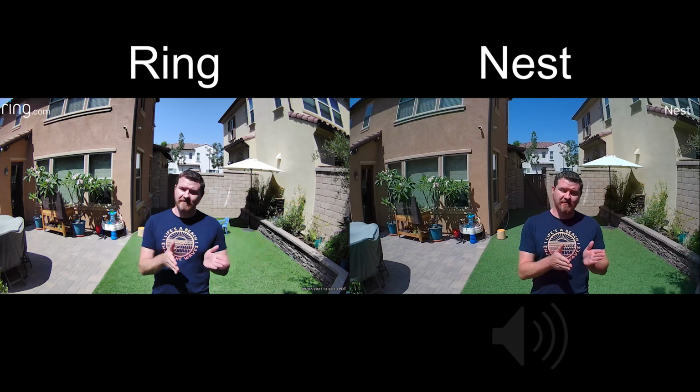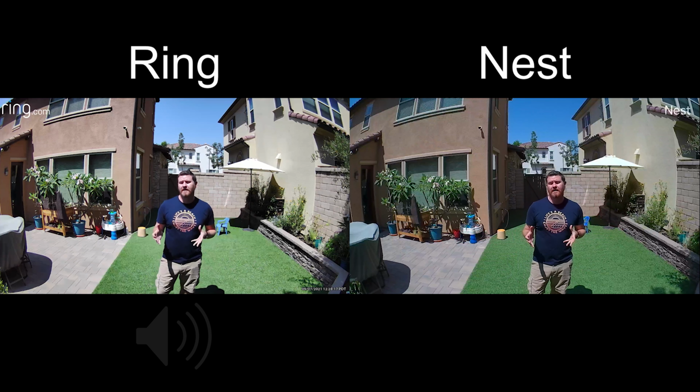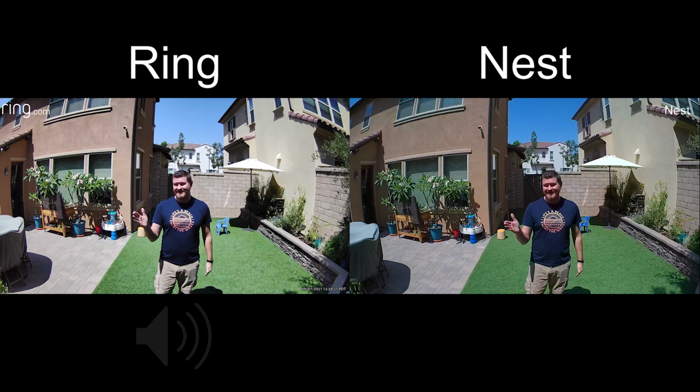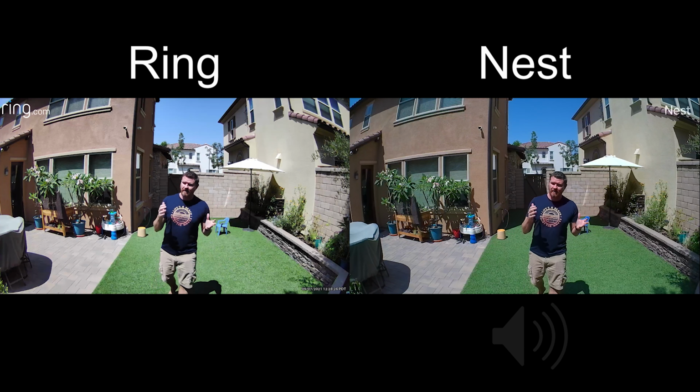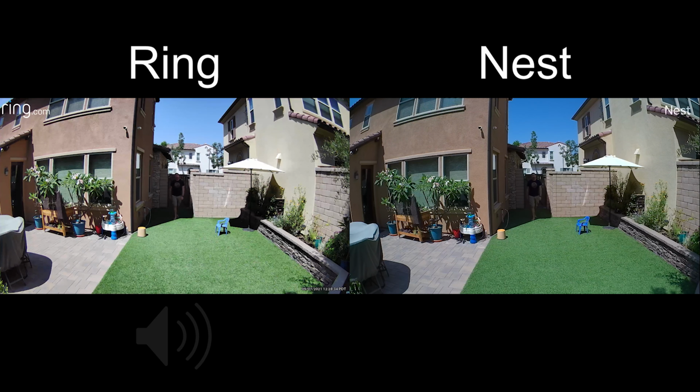All right, I'm testing out the Ring and the Nest camera. We obviously got a daytime shot out here, doing an audio and video test comparing these two cameras together. Got the Ring on this side, we've got the Nest on this side. I'm going to back up. I'm about 6 feet away right now. We'll back up and do an audio test to see how well you can hear me. I'm about 15 feet right here. Back up a little bit more. I'm about 20-25 feet all the way back here. But this is what it sounds like from that distance.